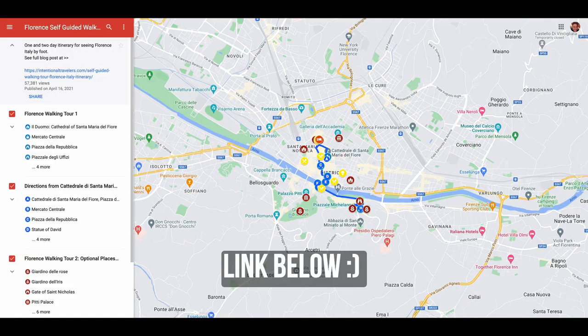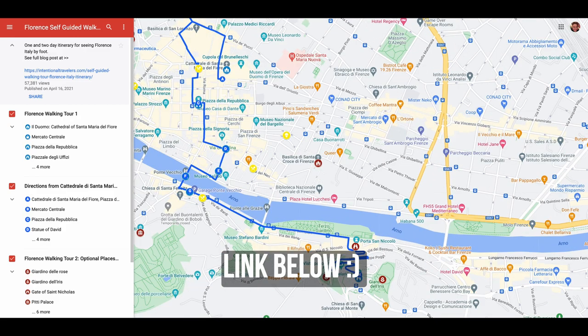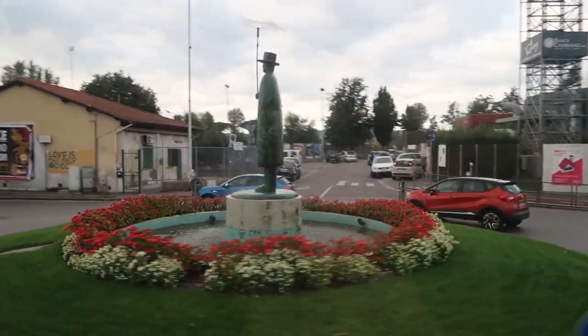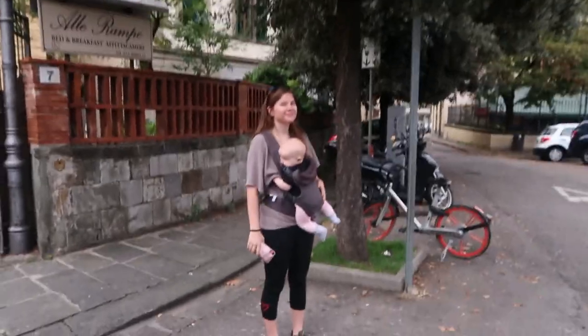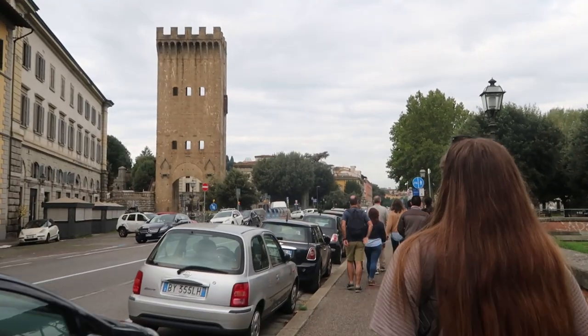We're camping in the city of Florence, and our friend Michelle gave us a day tour map. So we are going to follow her instructions. We've got 6 or 7 stops that we're going to make exploring the city of Florence today. The first stop is the Piazzale Michelangelo.